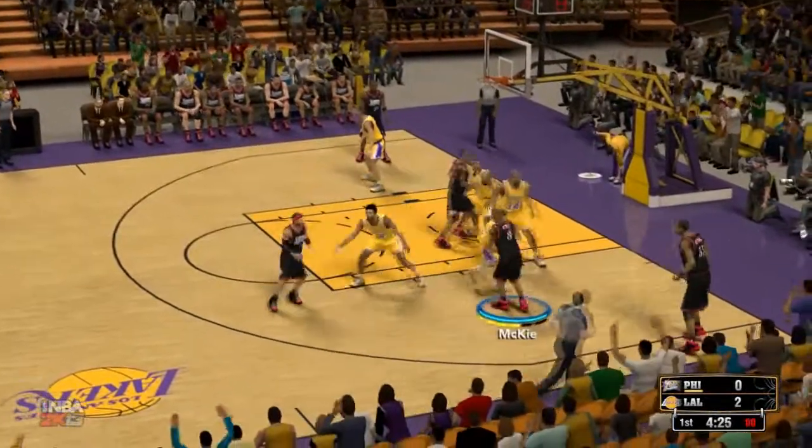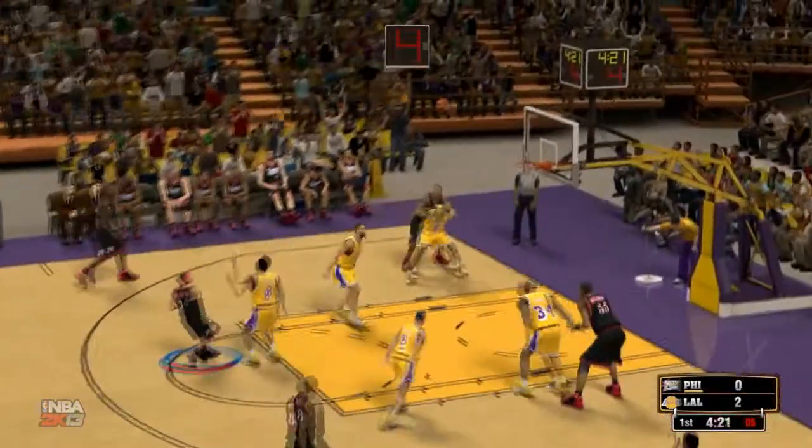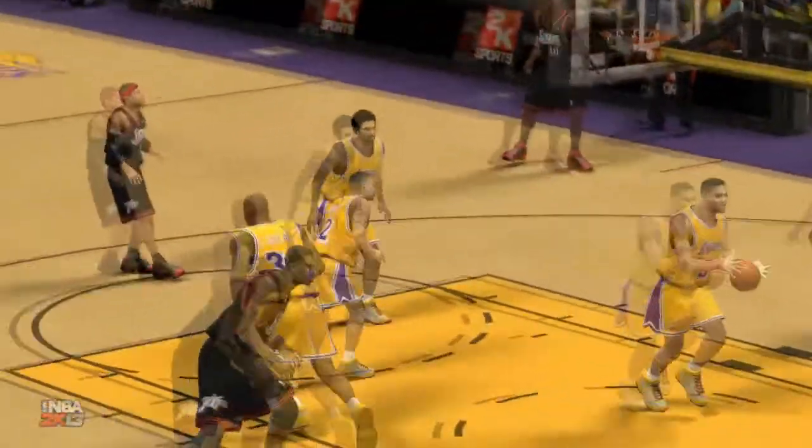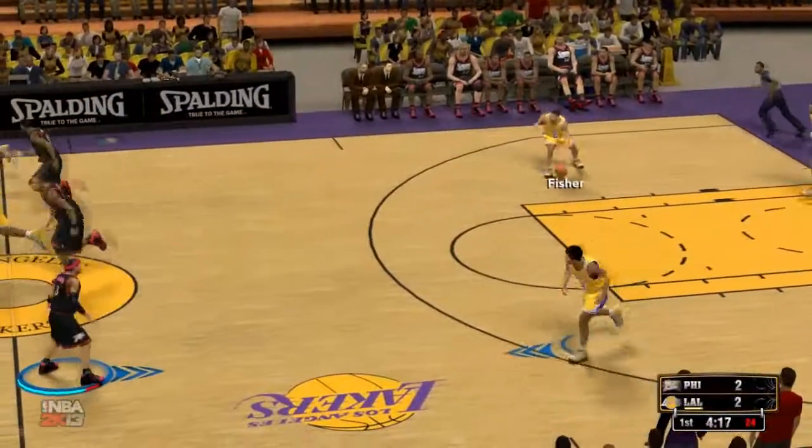And so the Los Angeles Lakers get the first points of the ballgame. Here's Iverson, knocks down the jumper off the quick drop step. Now Fisher.